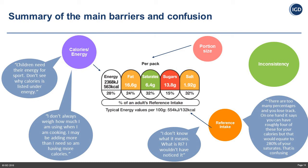As for calories, most people knew where to find calorie information and most people concentrated on the things they wanted to avoid, e.g. reducing sugar or salt, rather than calories themselves. But there was also a high awareness of the amount of calories they should be consuming a day.